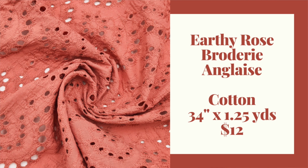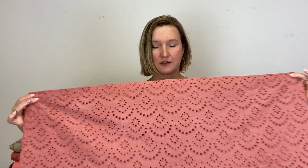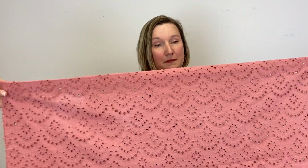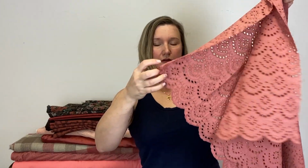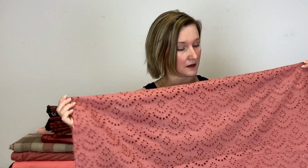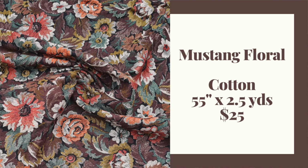This is just a small piece, just enough for a top probably, though it would be stretching it for me. I could probably make it work, but it is a cotton lace fabric, embroidered and scalloped on both sides. So you could do some nice sleeve details, and the bottom hem would be really cute. You could also use it for overlay on many of the fabrics in this collection. It would coordinate very nicely. Probably the best thing is a little crop top to go under overalls, because lace tops under overalls are super, super cute.